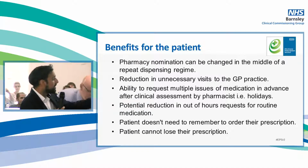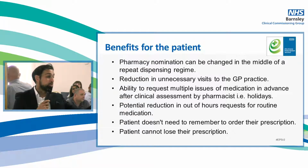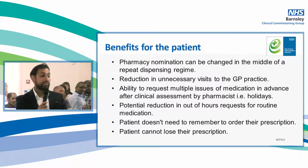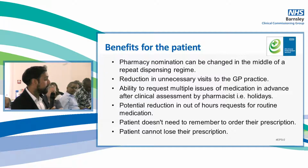Obviously, Tom's talked about the benefits. I'm just going to give you a bit of background of how it works. But to be honest, on the back of that question, you do see the benefits. I mean, I have got CCGs across other areas who are averaging like 25%, and they do see the benefits. But I will come on to that towards the end.